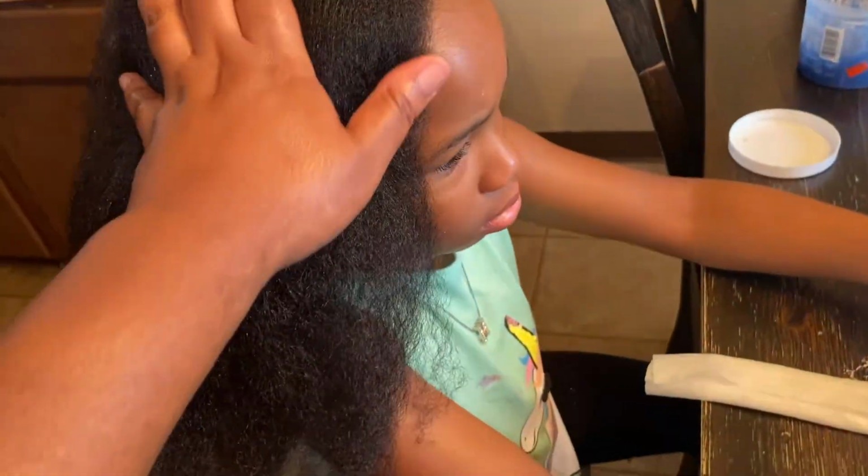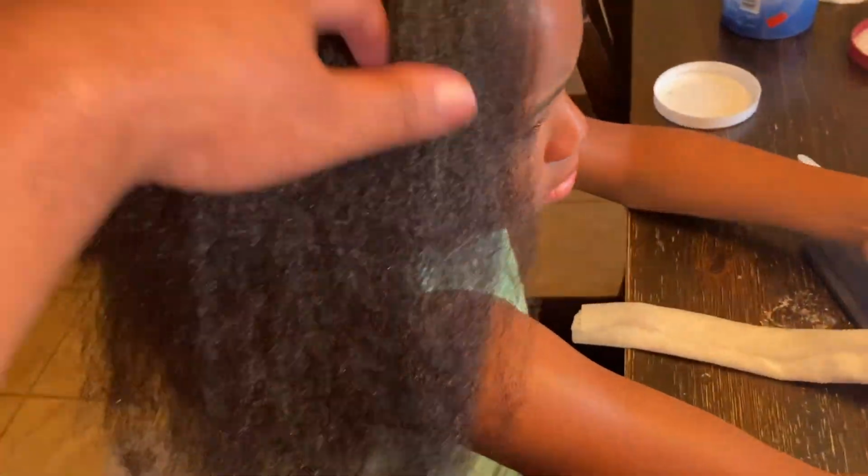This is the first time I actually have a successful blow drying that I could actually put my fingers through her hair and it don't hurt.